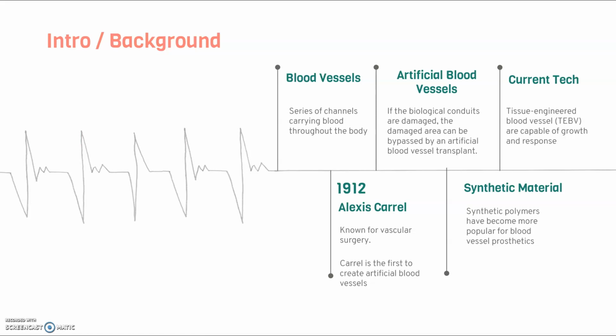Blood vessels are a series of conduit-like structures that travel throughout the body, carrying important proteins and nutrients to cells, and oxygen as well. The blood that travels away from the heart travels through arteries, and the blood going back to the heart is going to be traveling through veins. When any of these arteries or veins get damaged, we can bypass or replace the vessel with a transplant.